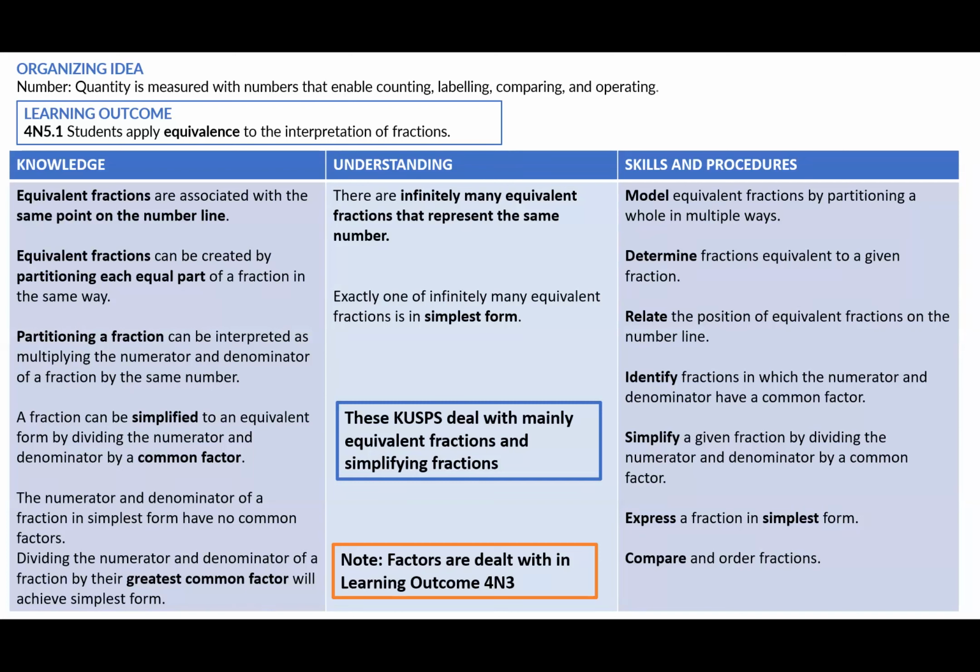And the best way to do it is just to get them to write all the fractions they can that are equivalent to 1/2. I would get them to do it in a group, and I would give them 5 minutes and then stop, and then they'll realize that they could go on forever, and they'll see a pattern. And that's really important, but there's only one that will be in its simplest form.